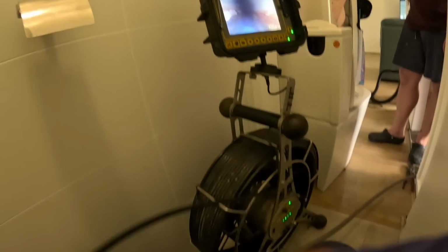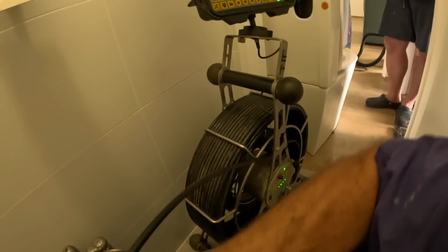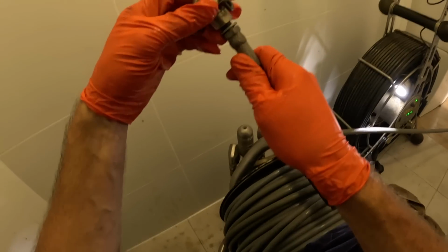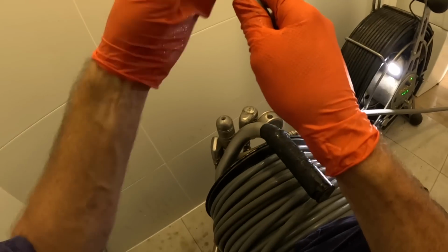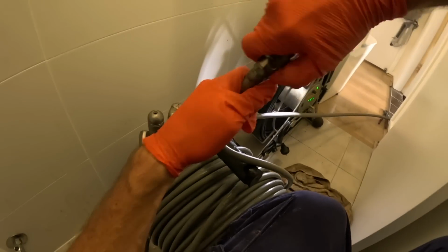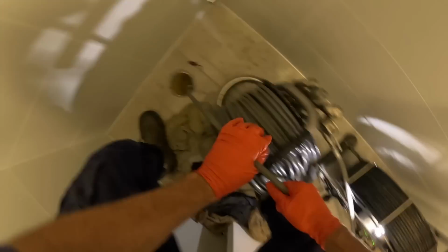Well, there you go. So I might try and clear up that scale there with a little descaling nozzle that I've got. No, there you go. And we'll put a different kind of spinner on. One with chains. The chains are for knocking the scale off the walls. We'll see if that tidies up the line. Down we go.